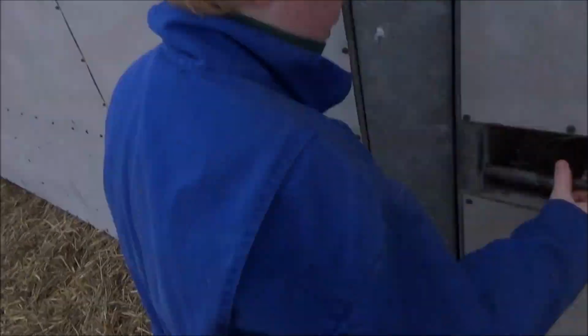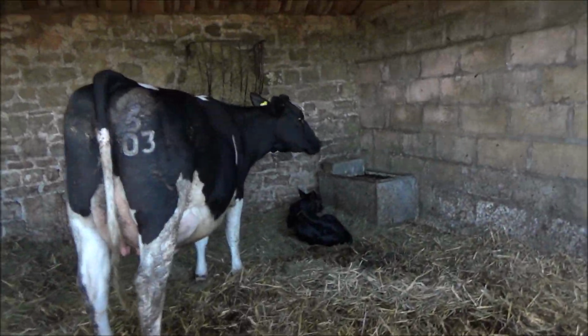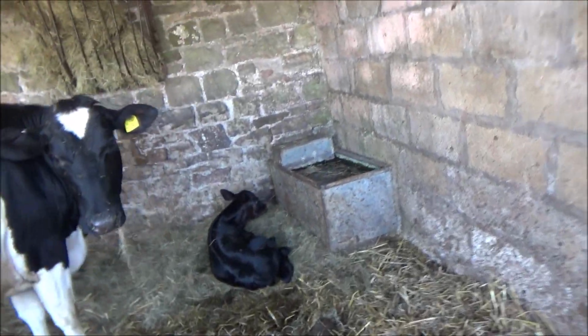So this isn't very easy filming this. We'll see how we go. Right, Harry, do you want to open the gate? Right. We're not going to do very easy. Right, shut the gate behind. Hello, Mrs. Moo.